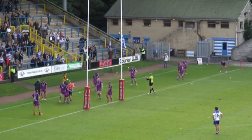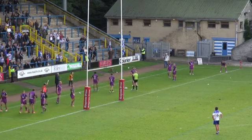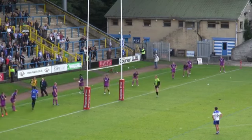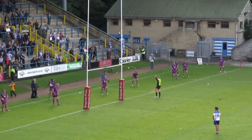They really epitomise the way we've been all game. Such a great effort, everyone wanting to track back despite the number of supporting runners Halifax had. We were able to get men down, we were able to snuff out the chance. Yes, we got a drop out here, which is going to be taken by that man, Wilshire.